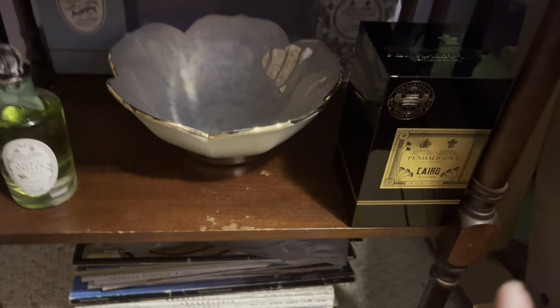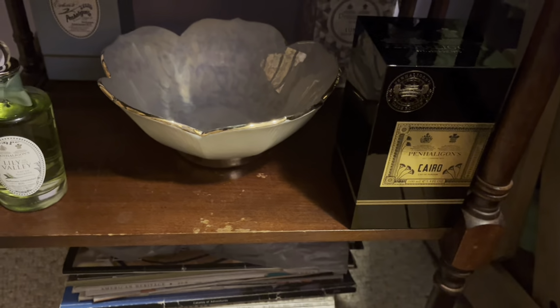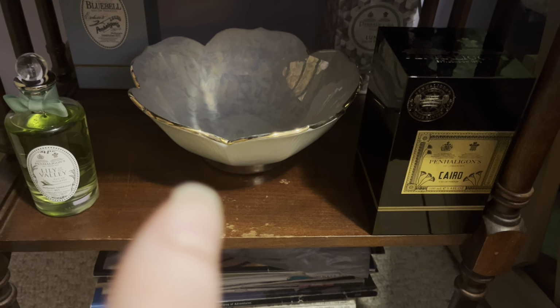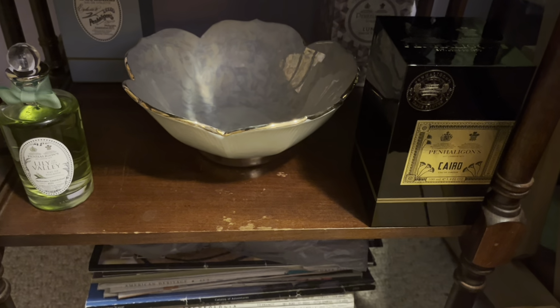And I have some perfume here. This isn't normally where it goes, but it ended up here. I don't know, I was trying to keep it away from light or something. And I have some magazines down there for collaging. In these drawers, I have some backups of decks. Yeah, and some stickers.